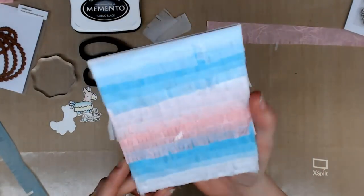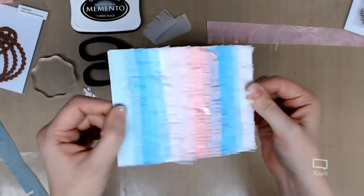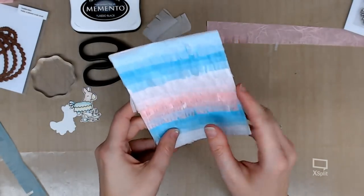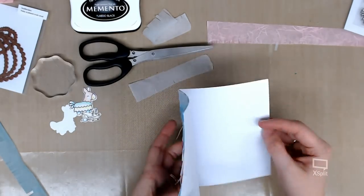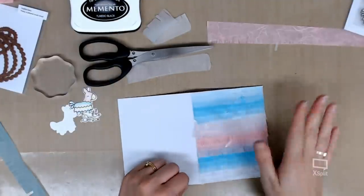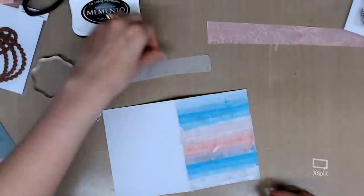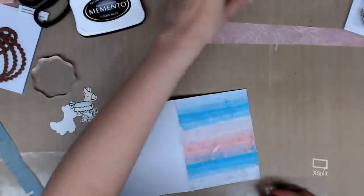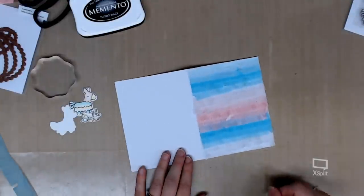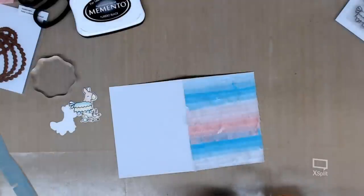So, let's give you a closer look. Give it a little bendy bend. So much texture. Oh, I love it. Do you love it? Is this going to be my card background? Yeah, I think so. I think this is going to be the front of my card, actually. Suzanne, I make it up as I go along. That's part of my charm. And whenever I inevitably make a mistake, I just cover it up and pretend it didn't happen. But you guys get to see. That's the thing. Okay, so here's my mental process.